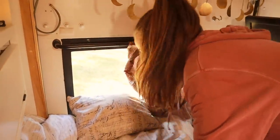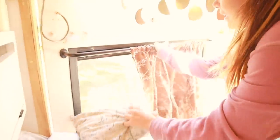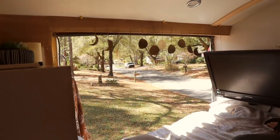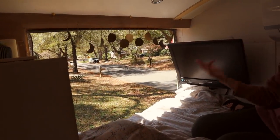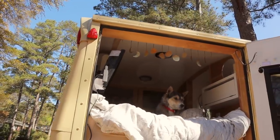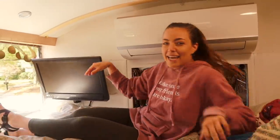I got this bus specifically for the emergency exit, the handicap door. Oh, that's so cool. Whenever I'm in a national park or somewhere beautiful, I can lay in bed, have a cup of tea or a glass of wine. Kick your feet back, girl. Yeah.